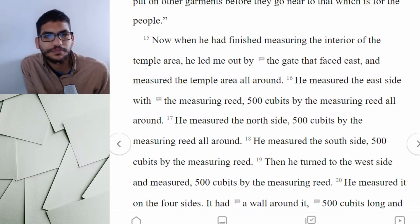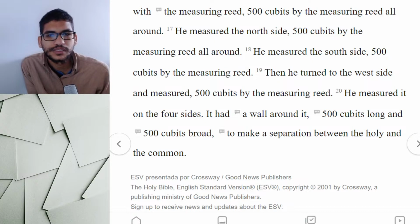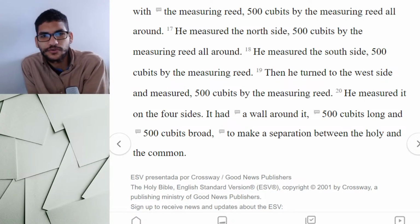Now when he had finished measuring the interior of the temple area, he led me out by the gate that faced east and measured the temple area all around. He measured the east side with the measuring rod, 500 cubits by the measuring rod all around. He measured the north side, 500 cubits by the measuring rod all around. He measured the south side, 500 cubits by the measuring rod. Then he turned to the west side and measured 500 cubits by the measuring rod. He measured it on the four sides.